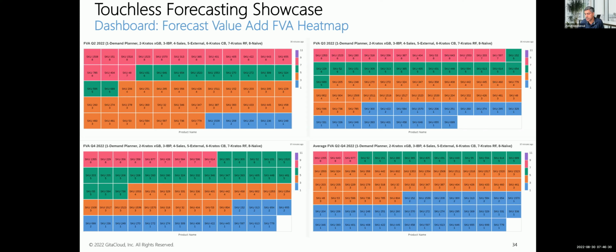And this is why you just can't scale this manually. You have to have an automatic approach every quarterly cycle. When you look at the average across Q2 to Q4, you see a decent number of cases where demand planners have done the best, and that's expected. But also in a decent number of cases, IBP is doing very well. And then there are cases where the other models win.